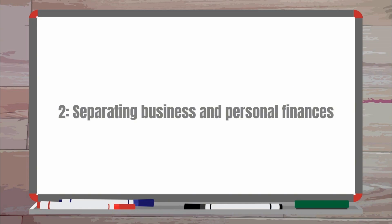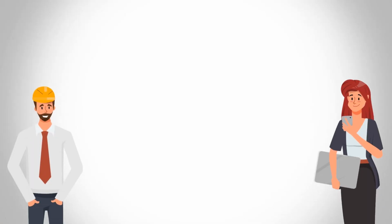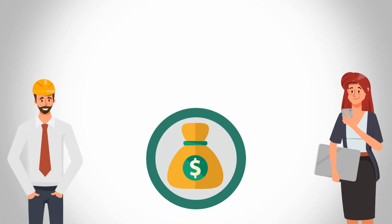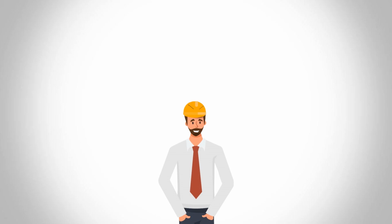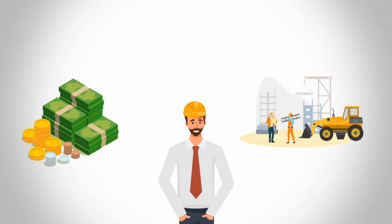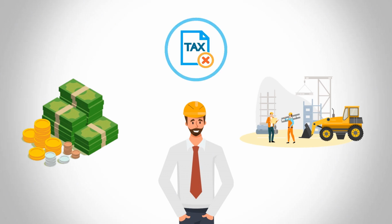2. Separating business and personal finances. As Bob and Sally managed both their personal and business finances, they occasionally used business funds for personal expenses, and vice versa, a common challenge for many business owners. David cautioned that commingling finances could expose personal assets to business liabilities and create tax issues during an audit.